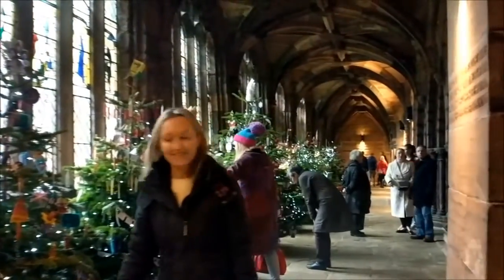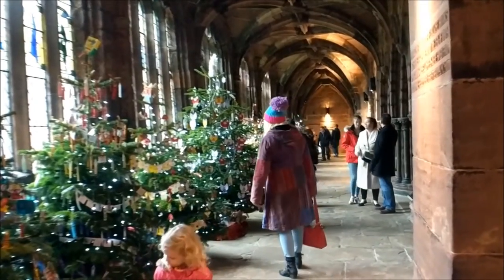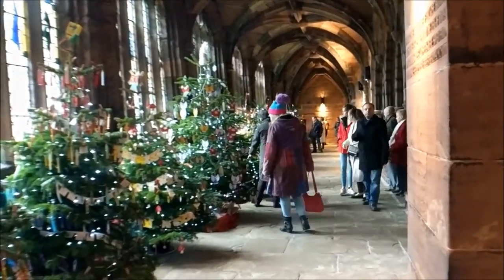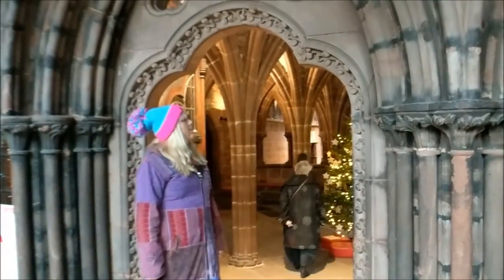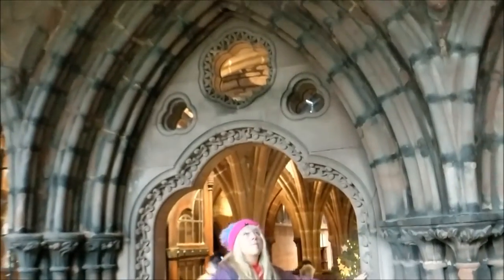Even more Christmas trees, look at this lot. Around all four sides of the square, it's absolutely stunning. Look at that for brickwork. It's stunning.